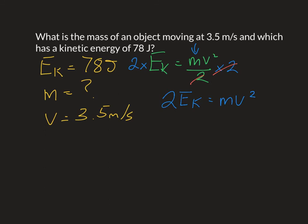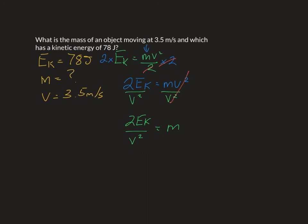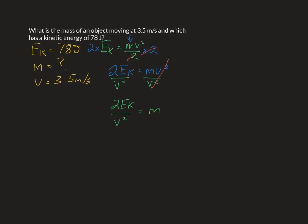So we have to divide both sides of our equation by v squared to get that to cancel out. These guys over here cancel out, and what I get left with is 2EK over v squared is equal to my mass. All right, so that's the formula we're going to use. I'm just going to zoom out again just so I can give myself some space to write. So we're going to solve the question using this formula.